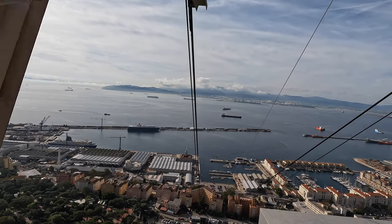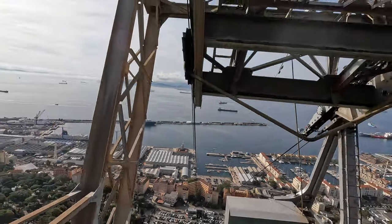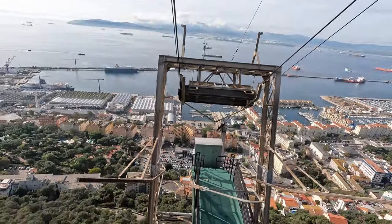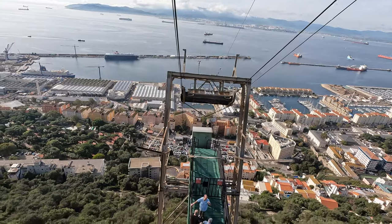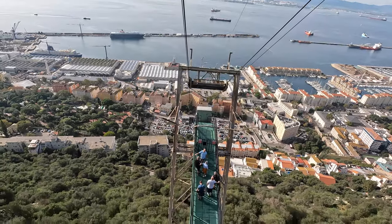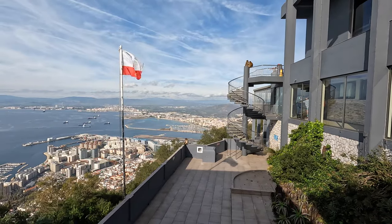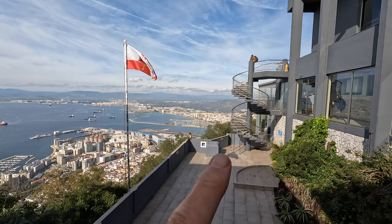During your top of the rock visit, you will encounter the famous Barbary macaques. These are wild, free-roaming, tailless monkeys. They have sharp teeth and will bite if provoked. There's our marina, right over there.